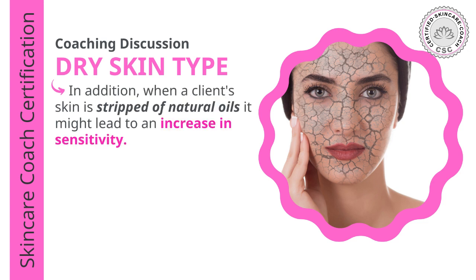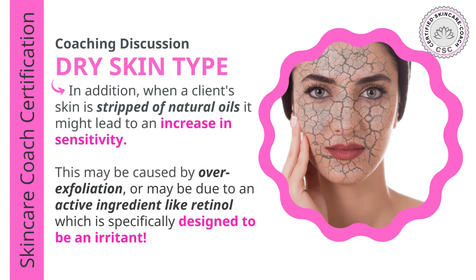In addition, when the client tells you that their skin is stripped of natural oils, or you see it, this might result in an increase in sensitivity too. This might be caused by over-exfoliation, or it could be an active ingredient that's making their skin sensitive, like retinol or salicylic acid. These can all cause adverse reactions to dry skin.